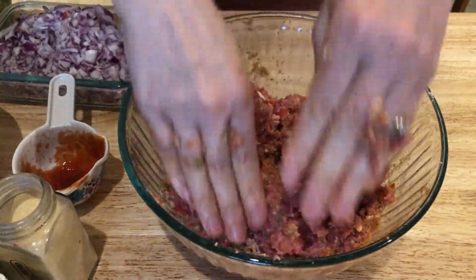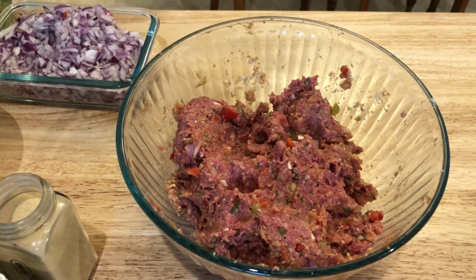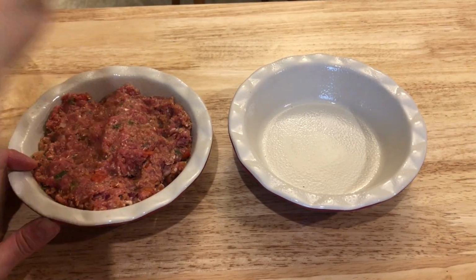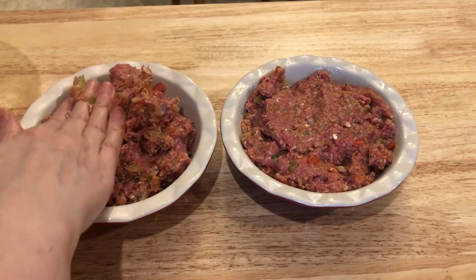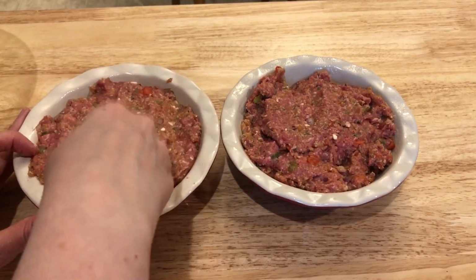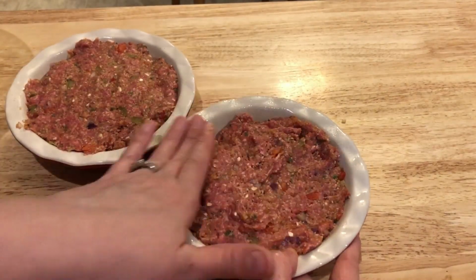Since I'm using my one and only loaf pan for the egg loaf, I am using these dishes for the meatloaf. I picked these up at the store the other day, on super clearance because they were from Christmas. They're like little mini pie pans. I think they're adorable. So I'm going to split the meatloaf between these 2 dishes. It will cook faster this way too. So this is going into a 350-degree oven for 45 minutes.